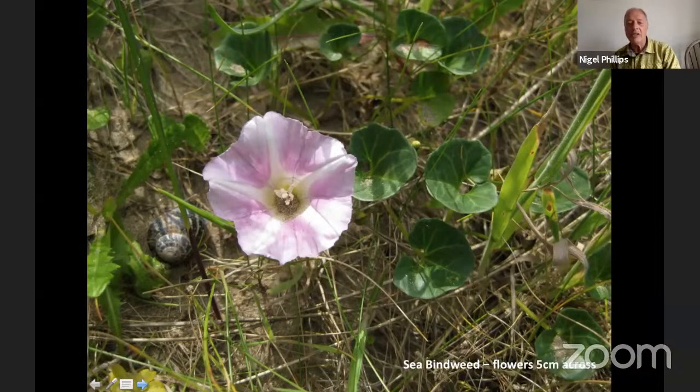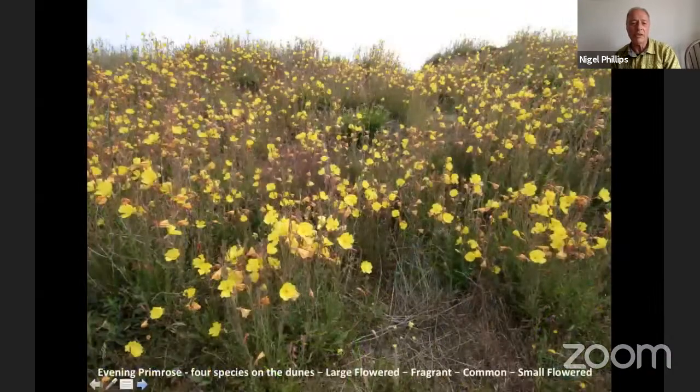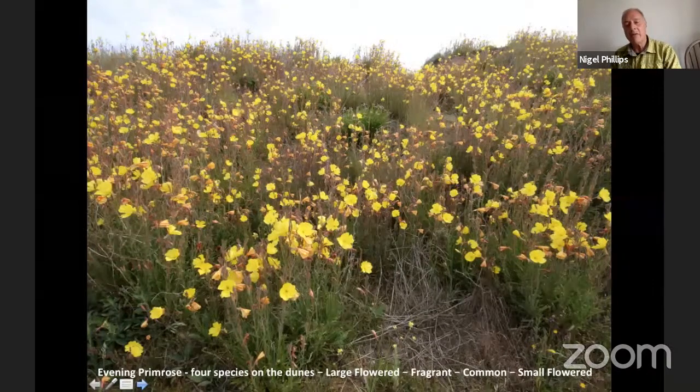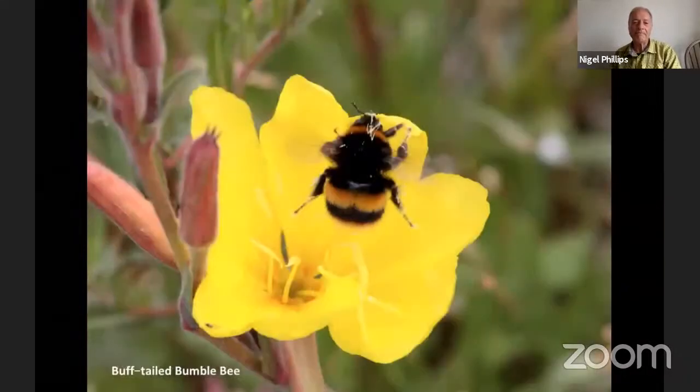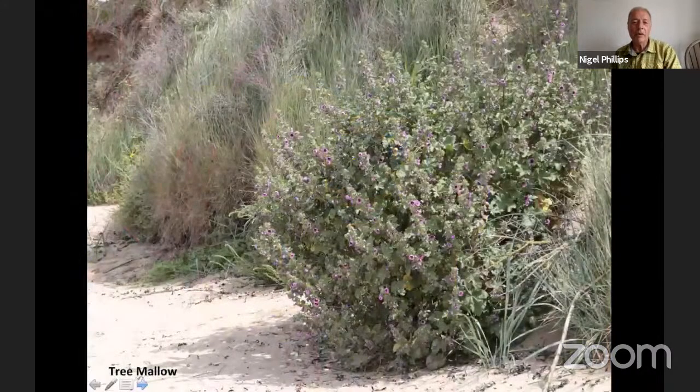This is a wonderful seaside plant, big shiny green leaves, big flowers up to 5 centimetres across. We also on Barrow Dunes have the evening primrose, which of course is not a native plant. They come from the Americas, but we have 4 species there: large flowered, fragrant, common, and the small flowers. Fortunately, they don't seem to cause problems by invading places too badly. And they are a great source of nectar for many, many insects. Swollen-thighed beetles love them. Bumblebees love evening primrose too.